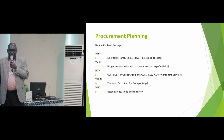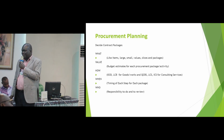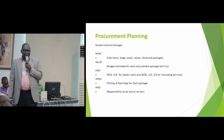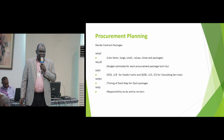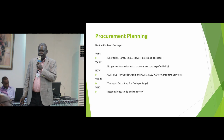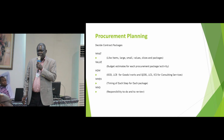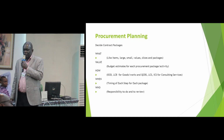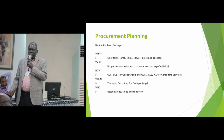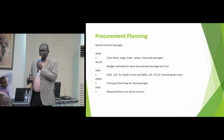Of course, there was a complaint during the appraisal that the bank takes too long to provide a no objection. And I also say the bank also takes time and provides objections depending on what you submit. So before the final no objection is given, definitely there's a review process for your submission to ensure that you are meeting the required rules and procedures that are expected.